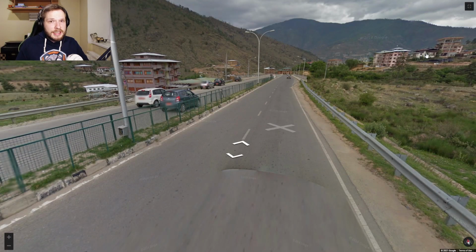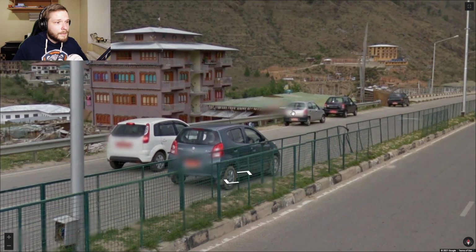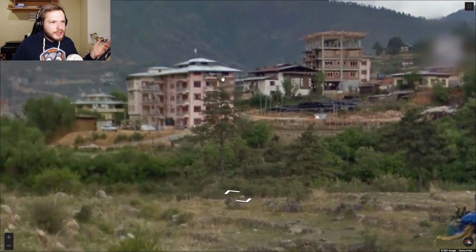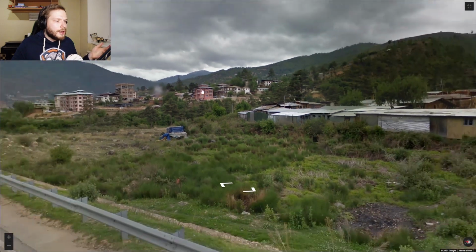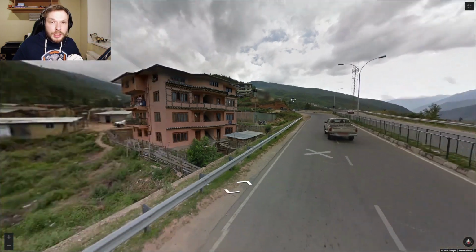Bhutan is one of the easiest countries to tell apart, I think. It has just that unique feel to it. In Bhutan, we're driving on the left side. We have these red license plates, as you can see, and the houses have a very distinctive architecture. I feel like if you see these houses, it's a very, very good clue that you are in Bhutan. And also in Bhutan, you will see mountains all around you. It's a very mountainous country.